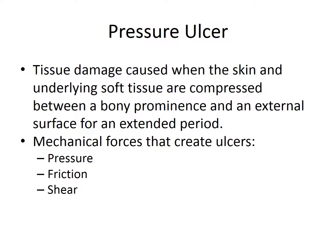especially in long-term care facilities and with individuals who are not able to do certain things. So pressure ulcer, what you see here is tissue damage, and it's usually caused when the skin and the underlying soft tissue are compressed, right? Compressed between a bony prominence, so bony prominence, the heel, right? The coccyx area, the elbow, the back of the head, to an external surface for an extended period of time.